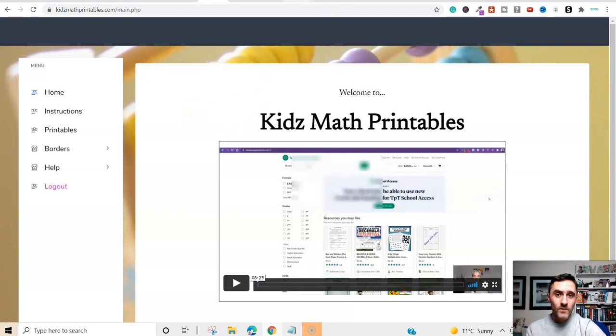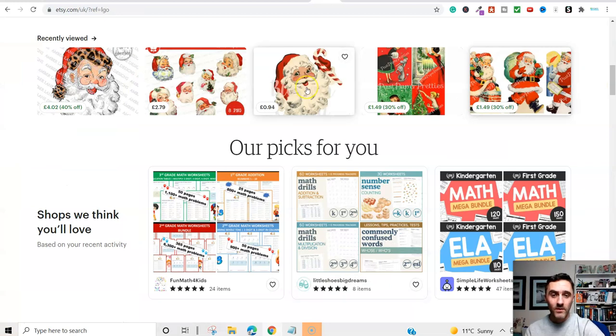But overall, going back to these images over here, you can find these on hundreds of websites. You only need to download a few of them, and then you upload that bundle over onto Etsy.